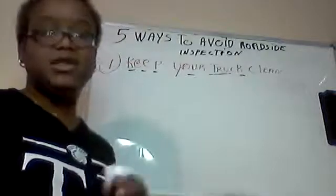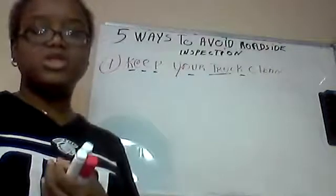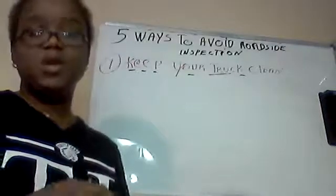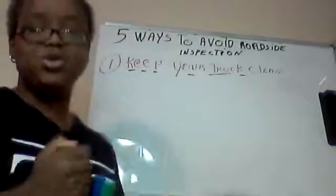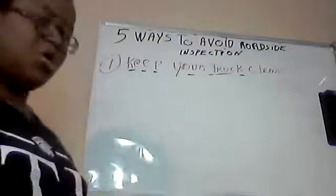Wash it. In case you don't know, there are normal car wash places, but you can also find truck wash places. Just Google online where to clean my box truck. So that was the first one.